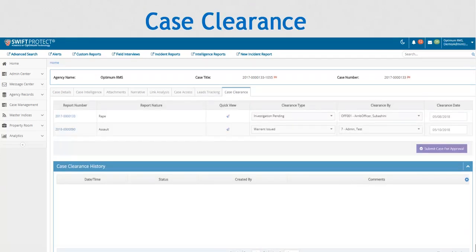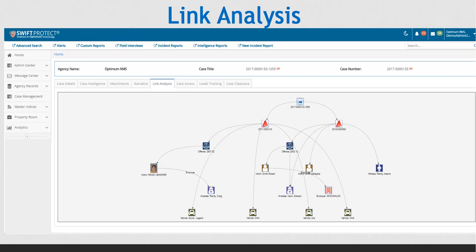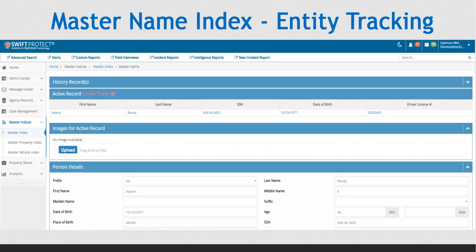It has leads tracking for every case built into each case. It has case tracking for expenses. It also allows the investigators to be able to create a global case narrative and clear the case out globally and clear all of those reports within the case at one time. The case management module also has what's called a link analysis, which provides a pictorial depiction of all of the relationships between the different data points within the case, whether we're talking about the relationships between the victims and the suspects or any other persons of interest that might exist.